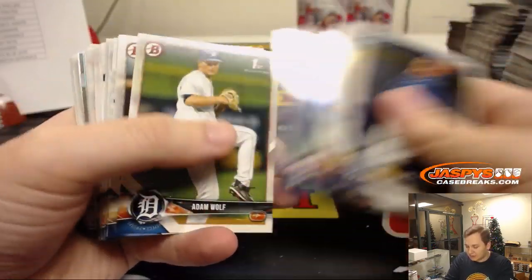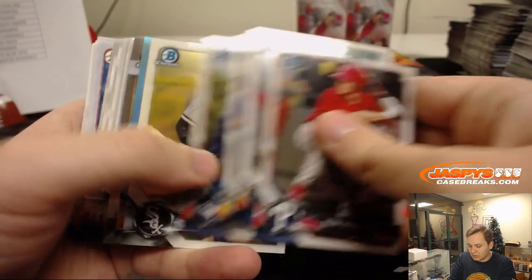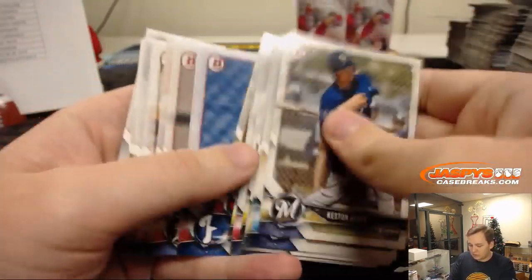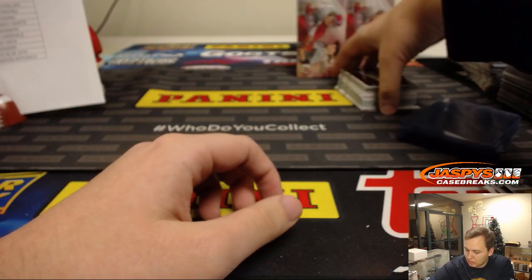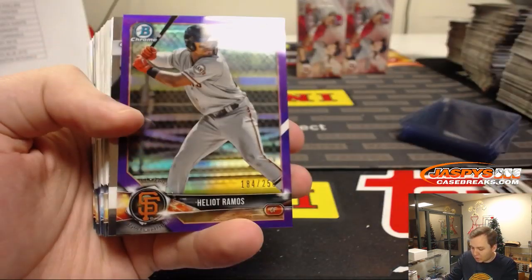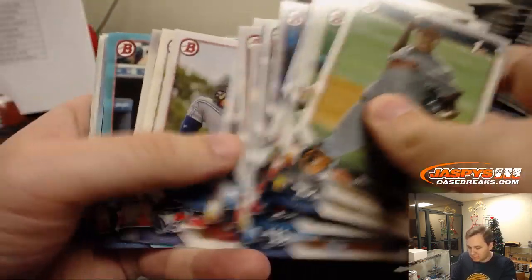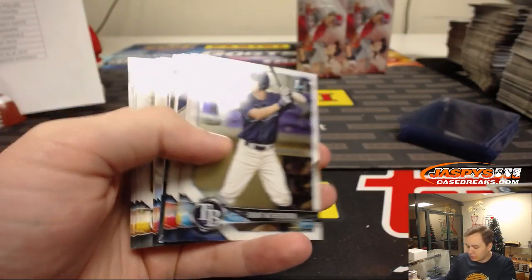Casey Mize right there. Insert for the Tigers. Got a blue Ryan Mountcastle, number 402 for the Orioles. And last stack here of this box, we got a purple Heliot Ramos, number 250 for the Giants. Blue paper, Esteban Florial, number 499 for the Yankees. Blue paper.